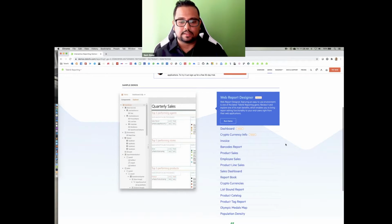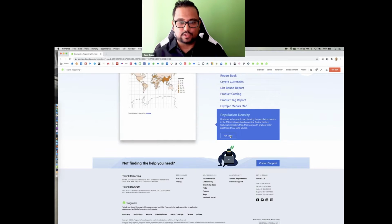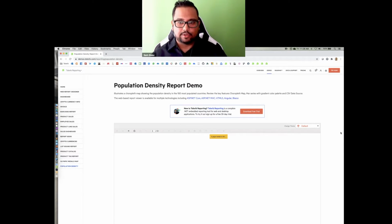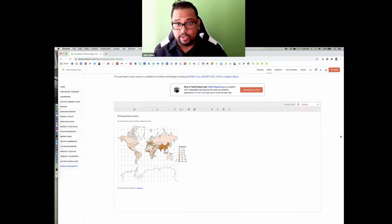And what you see here is a bunch of reports that you get to play around with. You can see the type of things we can enable. So you get to see some of the reporting components. And again, this is all powered by your data. You get to bring it in. You get these toolbars that are super nice to do all the functional things with your reports.